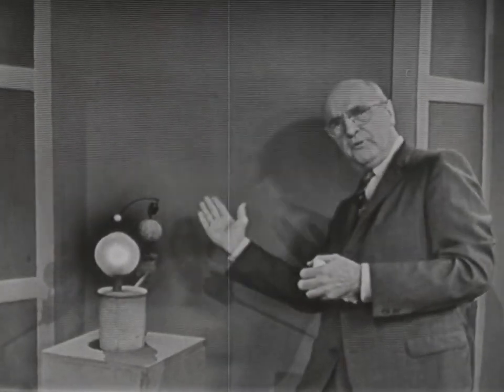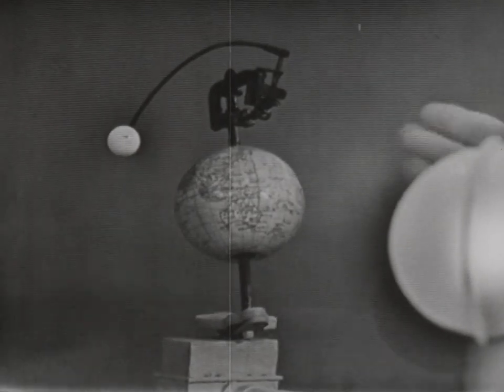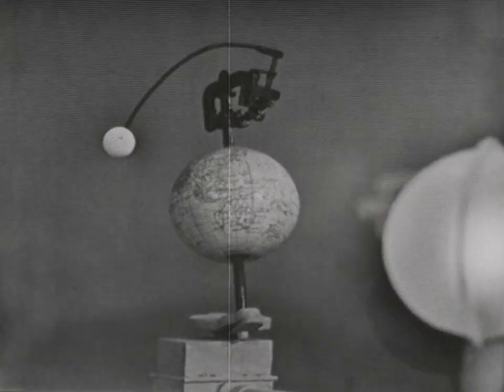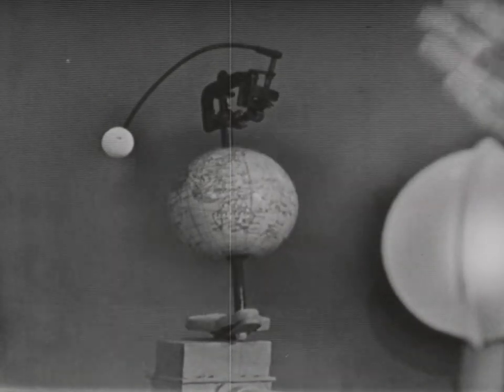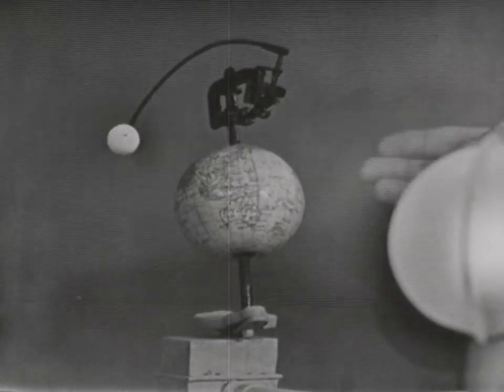Now, as it goes around the sun, notice that the Earth is not standing up straight. It's tipped away from the vertical. That is what we call the inclination of the Earth's axis. And that inclination, that tip, does not change materially during the year. Remember that word materially. That's an important one.